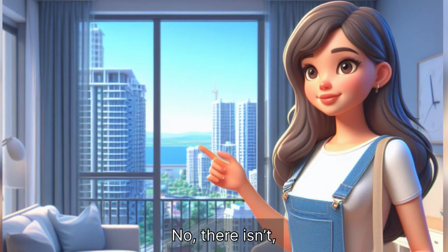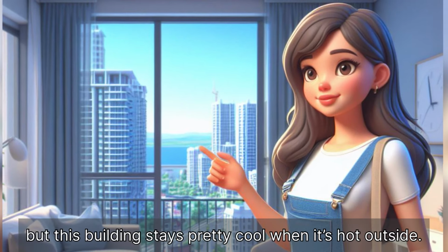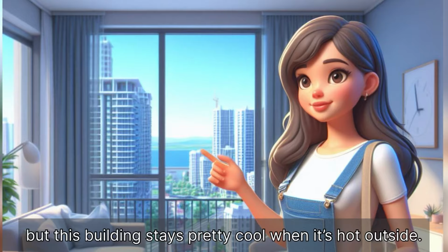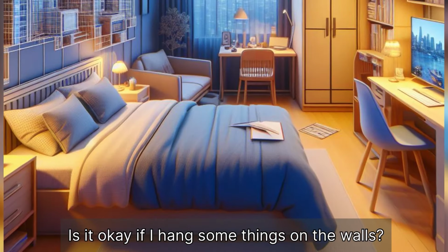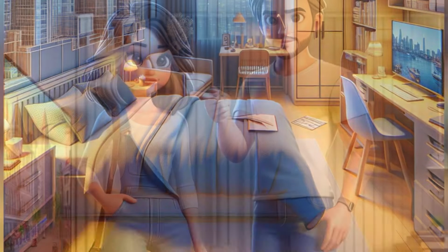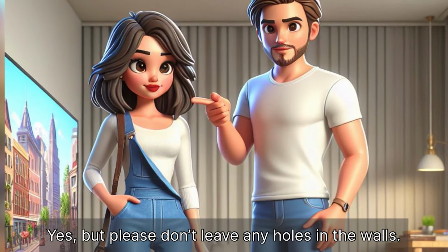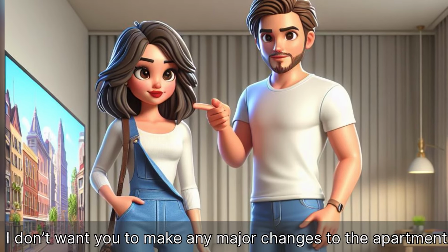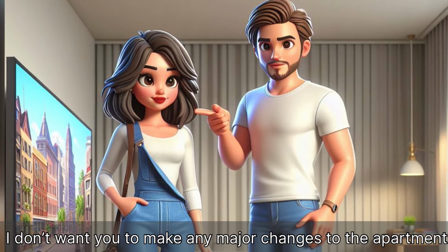No, there isn't. But this building stays pretty cool when it's hot outside. Is it okay if I hang some things on the walls? Yes, but please don't leave any holes in the walls. I don't want you to make any major changes to the apartment.